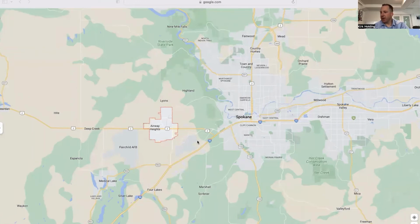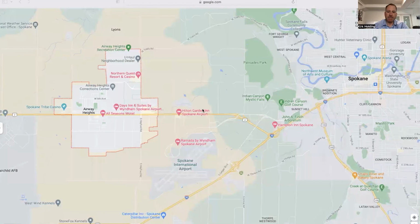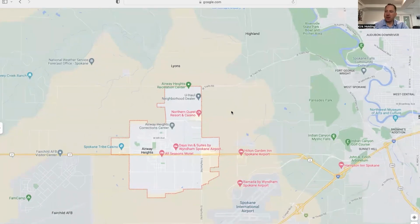Also, you've got Northern Quest Casino Resort, just right here, and that's a big casino that's been developed out there. They've got a concert venue area too. We're getting a lot of concerts coming through there. Great place if you want to stay overnight or the weekend. They've got Maslow Steakhouse, which is a top-notch restaurant inside, and then of course they've got their own spa setup that's just really good too. So a great place to have some fun.